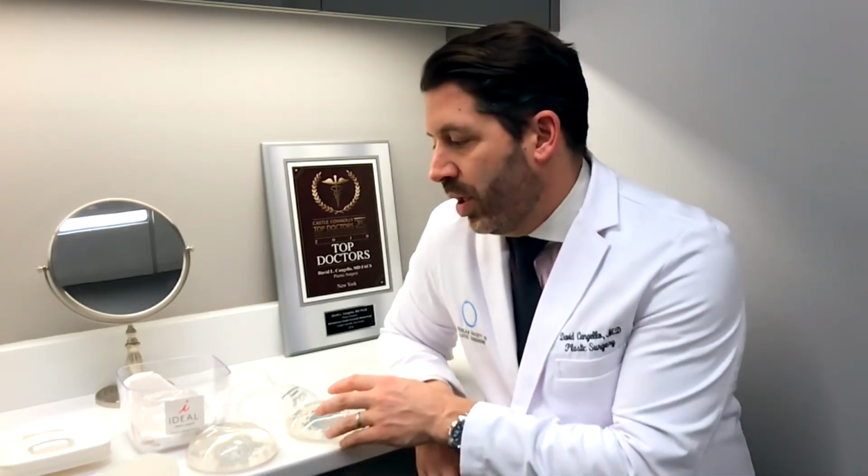Again, I choose to use the silicone gel filled 99% of the time. However, I'm open to using whatever sort of implant the patient wants. And if patients do have an aversion to silicone gel filled implants, there are certainly two options, and we do use both of them.